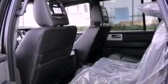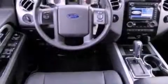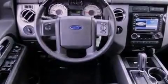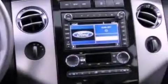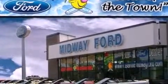The following features are also included: memory settings for the driver's seat's positions, so you can recall your favorite position with the push of one button, air conditioning, a power rear lift gate, 7 intelligently positioned speakers, leather seats, a trailer hitch receiver, running boards, an anti-lock braking system, cruise control, and a trailer towing package.